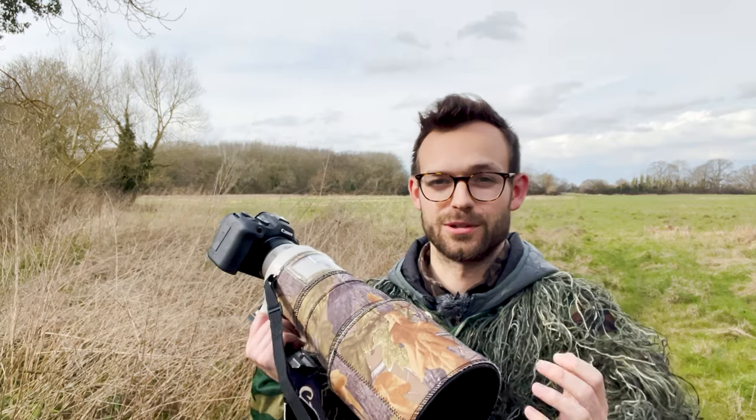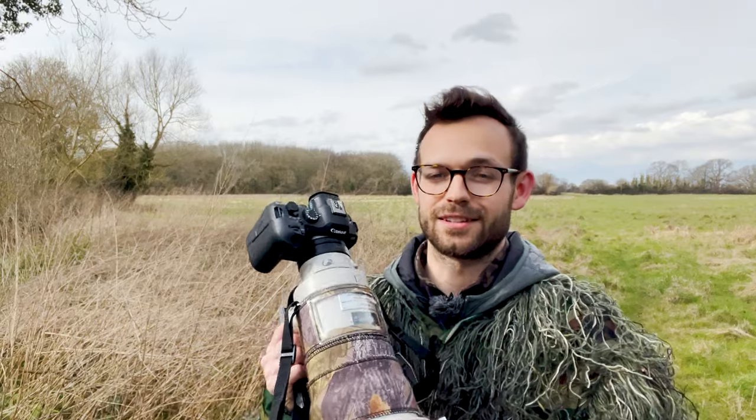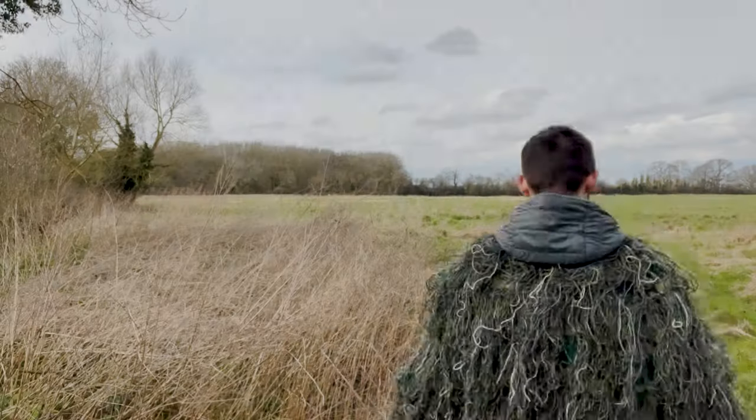Now, for those of you who are interested, I'm just going to show you quickly. I'm going to be using the Canon 300mm f2.8 lens and then the Canon R6 Mark II camera body, which is just an awesome combination, especially when the weather isn't so sunny. It's a bit grey and cloudy, and it's just going to allow me to get pictures even in low light situations. So when the sun sets, I can probably carry on for another 15 or 30 minutes or so. So hopefully that can come in handy later on. Anyway, enough talking for now. Let's get going and see what kind of stuff we can find.